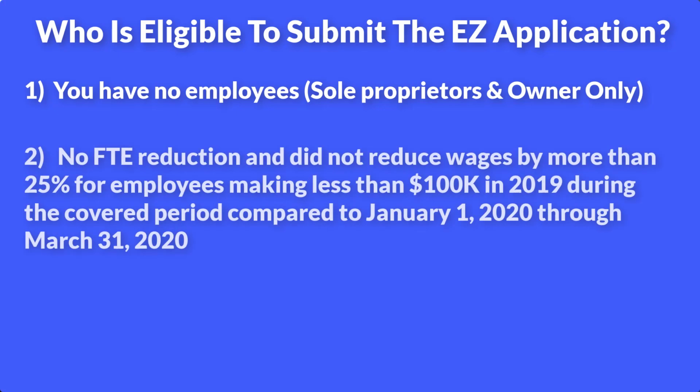Number 2, you did not reduce employee headcount, your FTEs, and did not reduce wages by more than 25% for employees making less than $100,000 in 2019 during the covered period compared to January 1st, 2020 through March 31st, 2020. So essentially, if you didn't lay off any employees or really reduce wages, then you can use this EZ application.